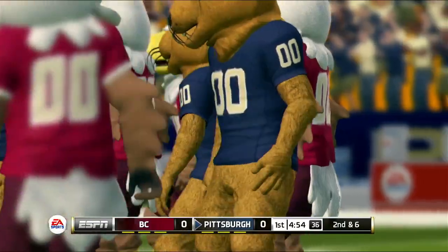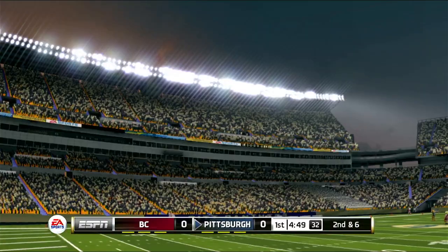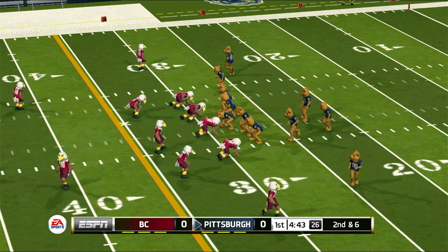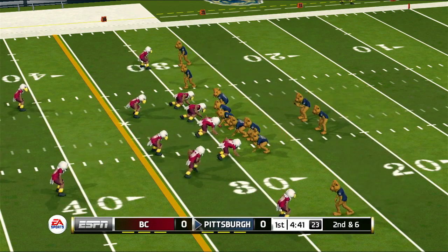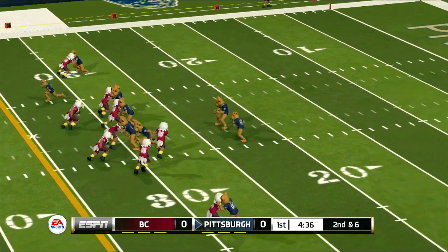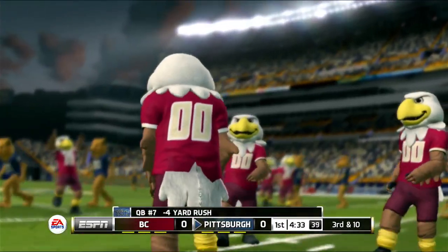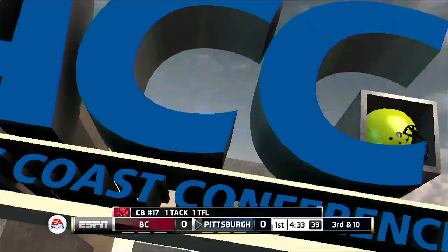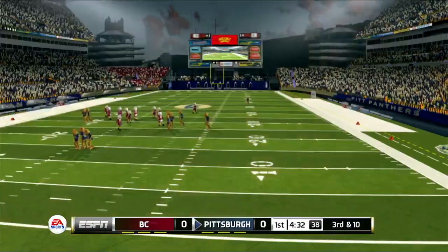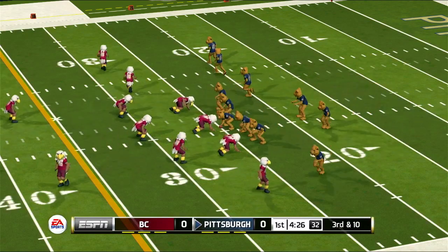That makes it second and six. Second and six coming up here. Ball on the 29-yard line. At the 25. You know, it looked to me like he should have made the pitch, but he kept it instead and wound up going backwards. Third down.